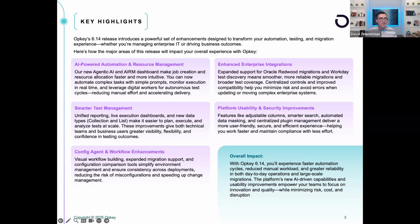So some of the key areas we'll talk about today: AI-powered automation and resource management. You will hear this acronym called AIRM. This is an exciting new AI capability that we will dive into. You will also hear the word Maestro, and we will do a demonstration today. So excited to show you how we're incorporating a large language model AI engine to really create a better experience, make it easier to leverage Opkey and execute the tasks that you're already leveraging in the system, and really create efficiencies and speed up that time to value. So we'll dive into that.